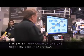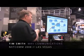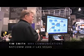And an additional level of granularity and flexibility is adding tunable lasers on top of the ROADM, so you've got complete flexibility to assign any service to any other service in the network in the optical layer.